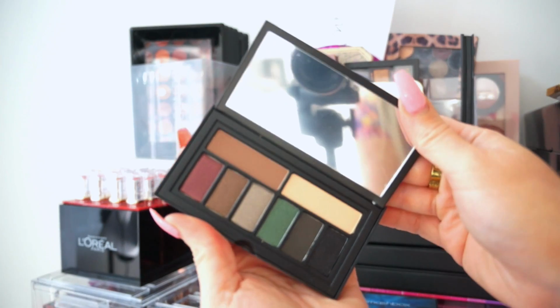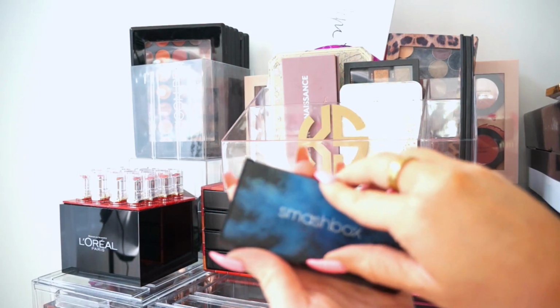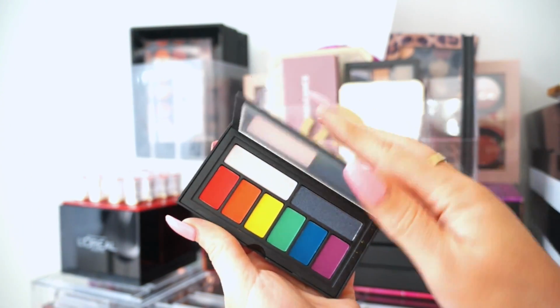Then we have this one. Again, these are not my sort of shades, so I'm gonna donate. And then last but not least, ooh, we got some colorful ones, but again, I said I was only gonna keep one color palette, so I'm gonna donate this.